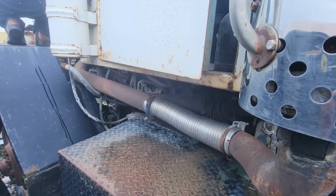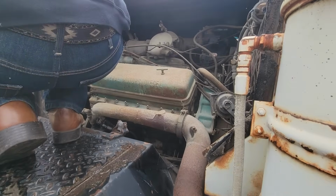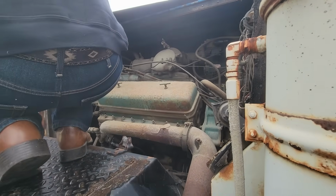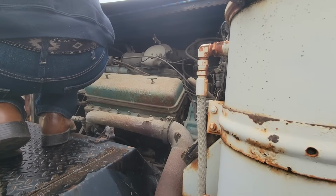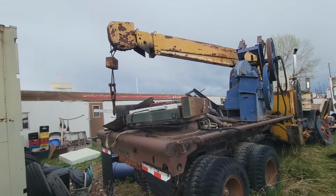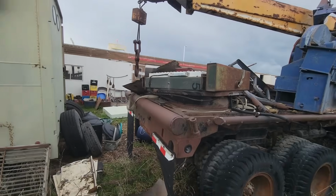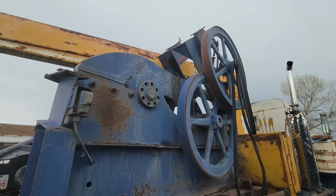We'll take a look. What was that, Tier? Oh, here's the 8V71 in it. I'll go pop that other side open. Try and get a better view of this truck here. We'll do a bit of a zoom out. So it's got about a 36, what did you say, 35, 36 foot crane? It's 37 foot 4 inches. 37 feet 4 inches.